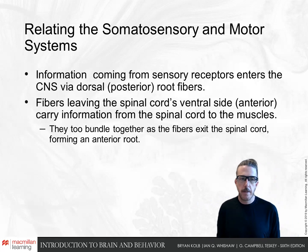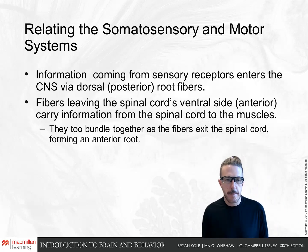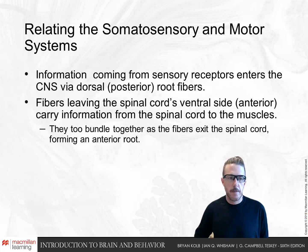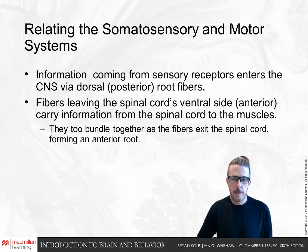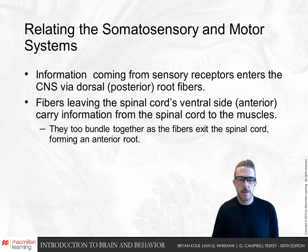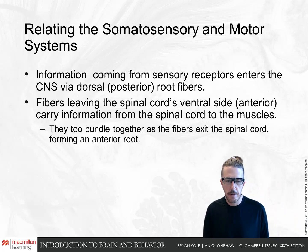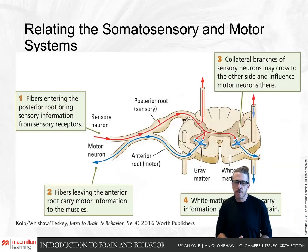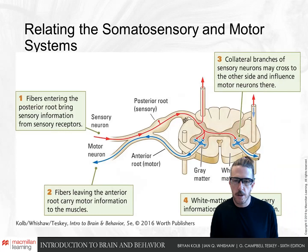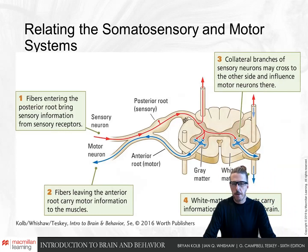So this incoming sensory information enters the central nervous system via these axon fibers called dorsal root fibers, which we'll see. They're in the posterior part of the spine. Fibers leaving the anterior part of the spine, closer to the abdomen, carry information from the spine out to the muscles. They also bundle together into what's called a root. So there's an anterior and a posterior root, as we'll see, coming out of each segment of the spinal cord. So here we can see the fibers entering the posterior side, bringing information from the touch receptors of the skin and joints. And we see the motor information being sent out on the anterior root to the muscles.